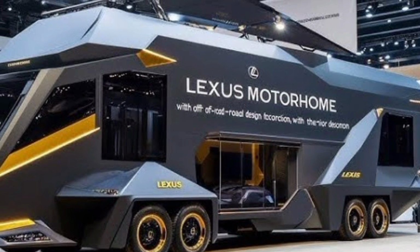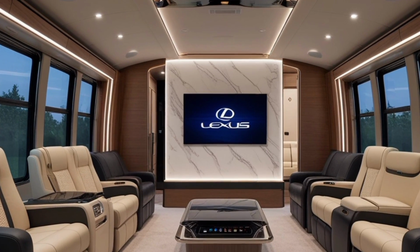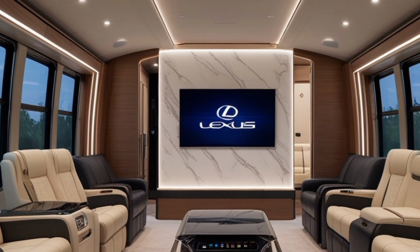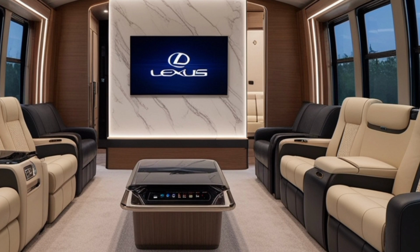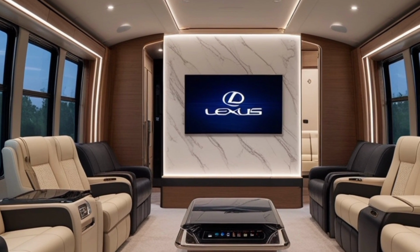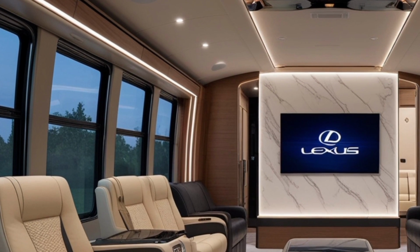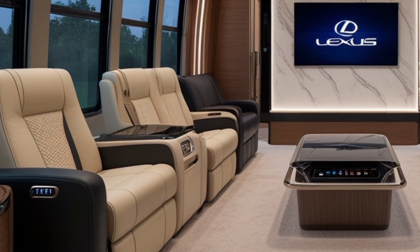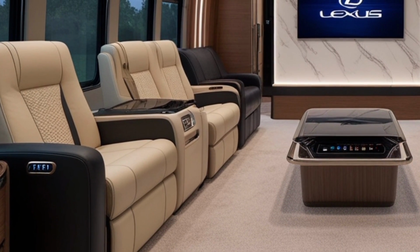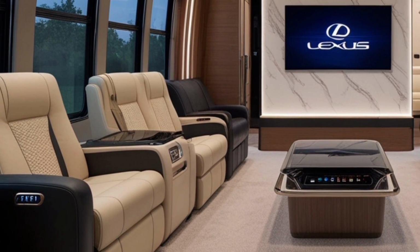Step inside, and the 2026 Lexus Motorhome Bus truly feels like stepping into a high-end penthouse suite on wheels. Lexus spared no expense with materials. There's rich walnut wood trimming, semi-aniline leather on nearly every surface, ambient LED lighting, and Alcantara headliners. The main hall features a spacious lounge area with dual recliners, a 75-inch OLED smart TV, and a surround sound system developed in collaboration with Mark Levinson.